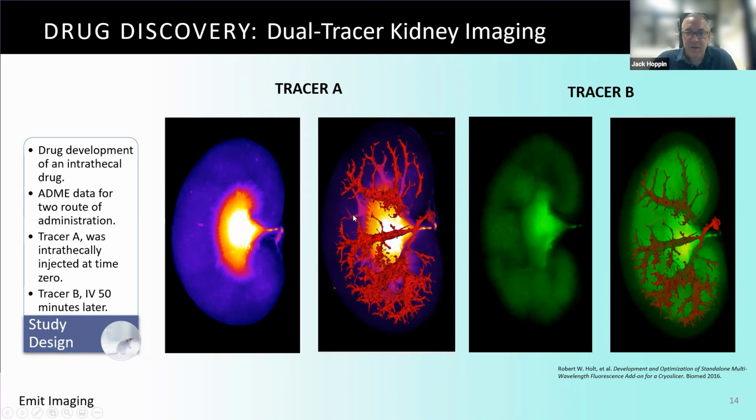This is the same kidney I showed you one image of earlier. In this case, there were two drugs administered simultaneously, and we can see different distributions in the kidney. And we can actually use the bright field RGB image to segment out the vasculature of this kidney. So really, really cool.